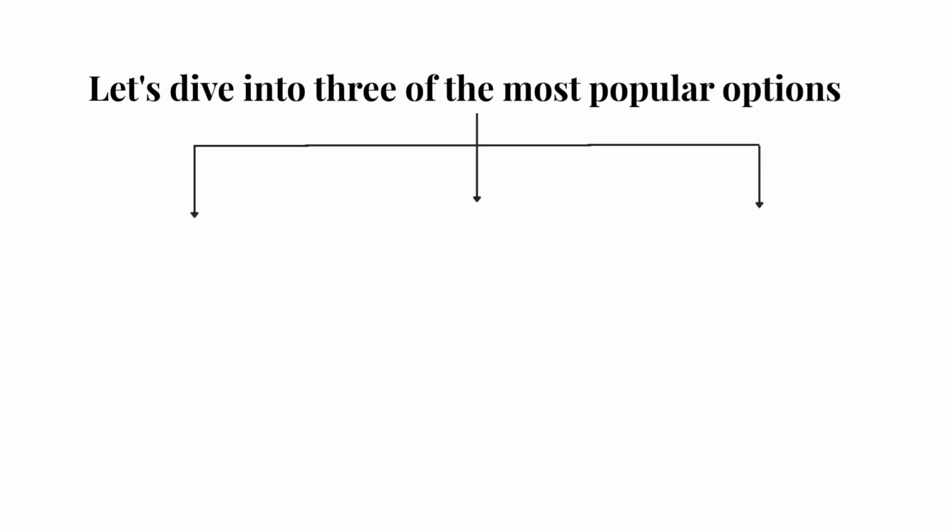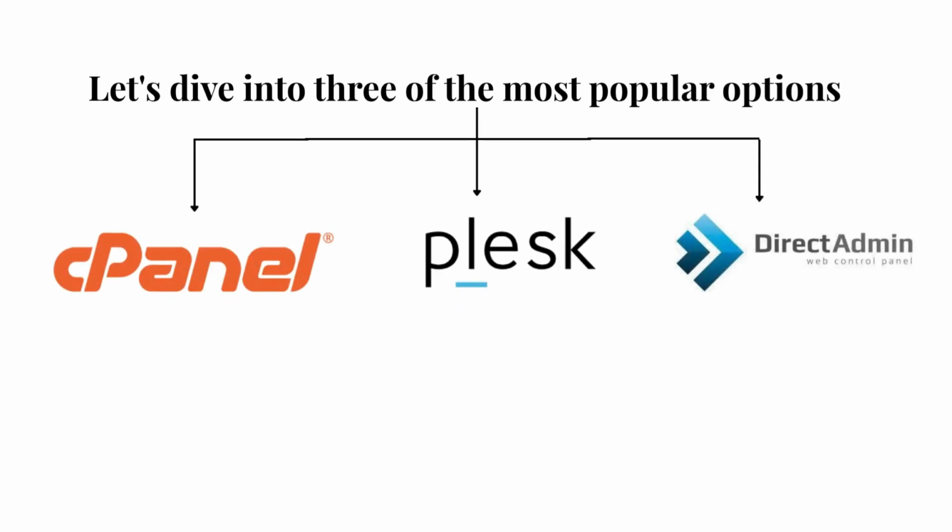Thinking about the perfect hosting panel for your web projects in 2026? Today, we're doing a quick, comprehensive comparison of the top hosting control panels to help you make an informed decision. Let's dive into 3 of the most popular options: cPanel, Plesk, and DirectAdmin.